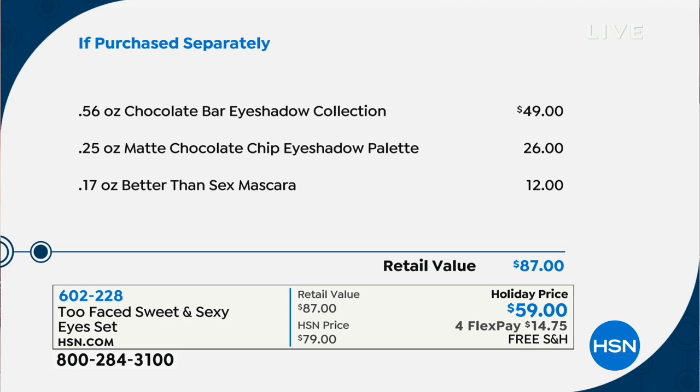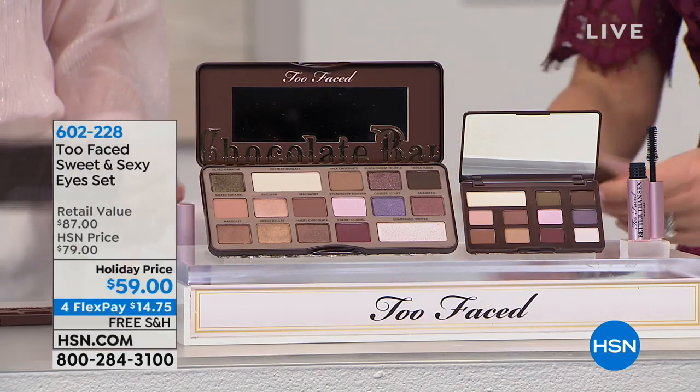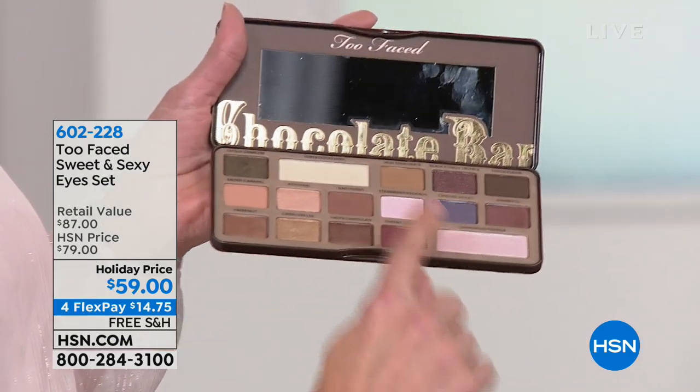Our ladies love Too Faced, and they are obsessed with this palette. Yes, I know, this chocolate bar palette is so beautiful. Okay, so I have to say, you said the 2.8 million impressions. This is one of our best sellers at Too Faced because of the color shades. You can see it comes with 16 shades. Gorgeous. And you have two of these larger shades.